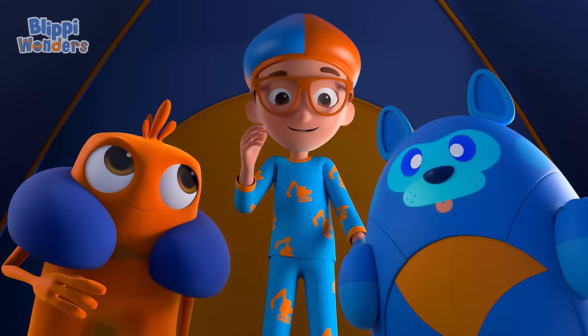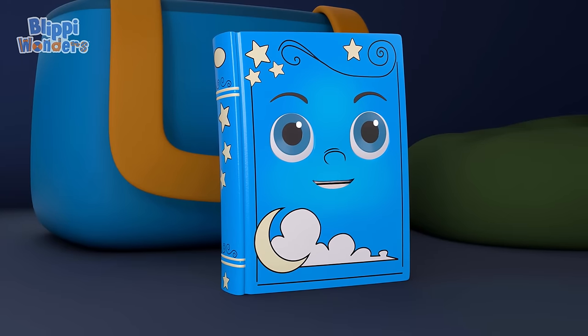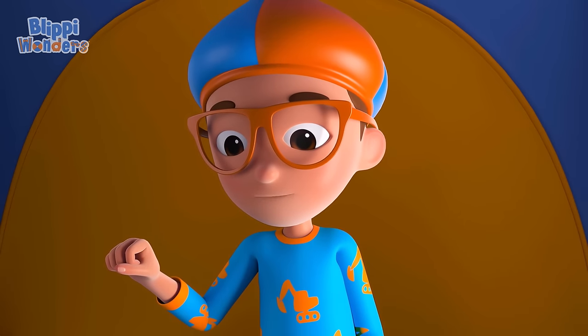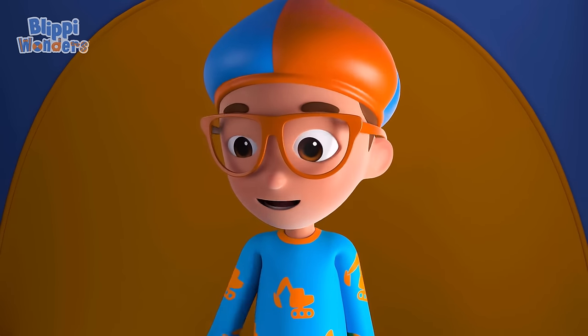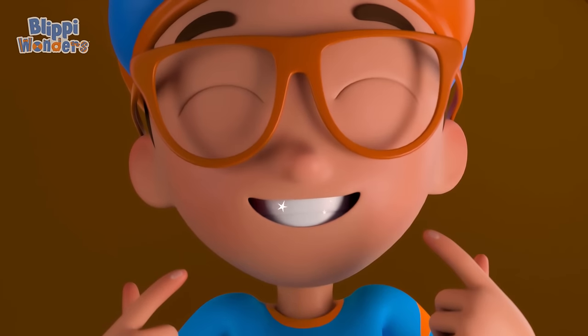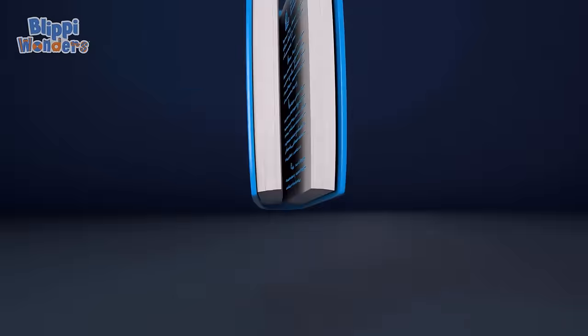Hey, it's me, Blippi. And this is Benjamin and Debo. Well, hello there. Are we all ready for a bedtime story? Not yet. We need to go through my bedtime checklist first. Pajamas? Yeah! Check. Brush teeth? Check. Okay, Mr. Book. We're ready.